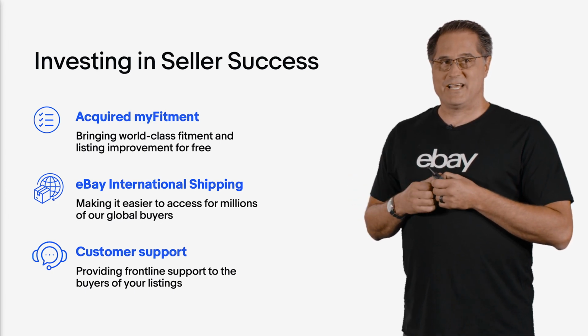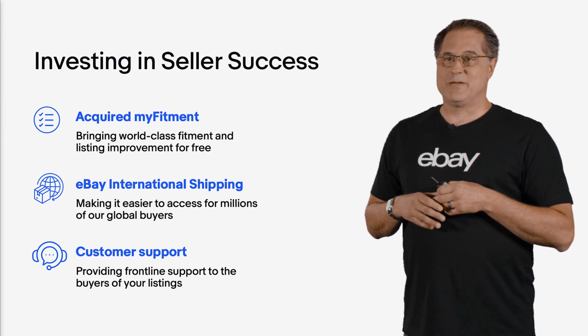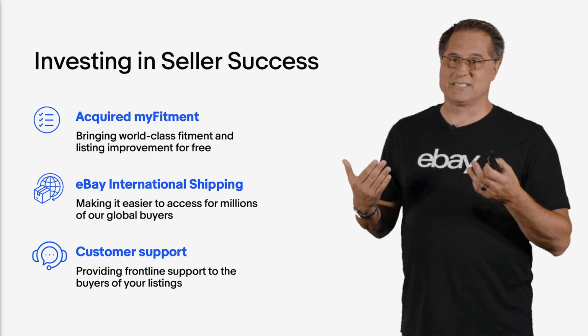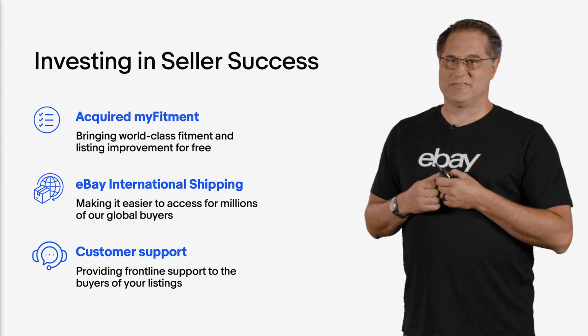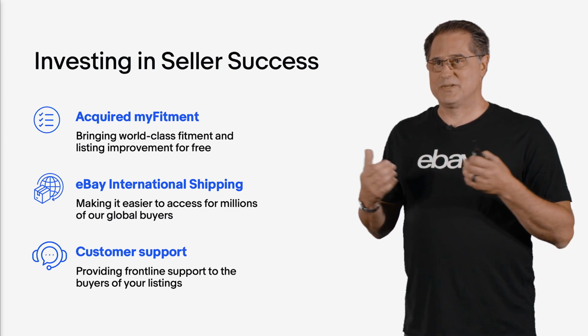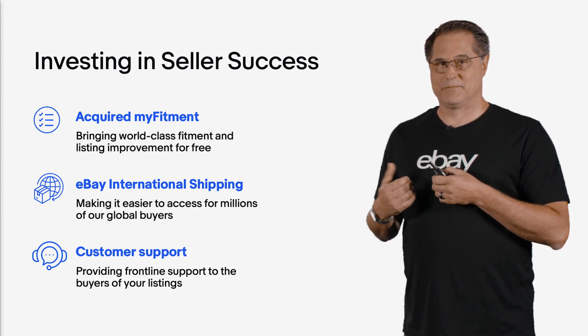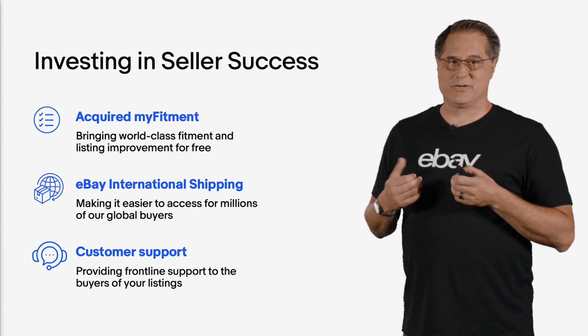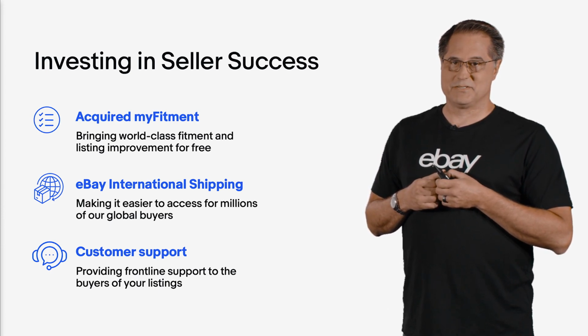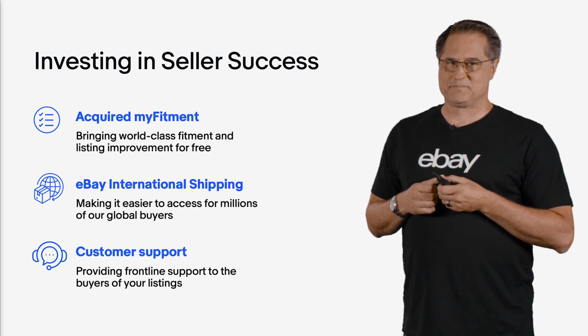We've also invested to help you sell globally with eBay International Shipping. With eBay International Shipping, you can easily access millions and millions of international buyers. But you access them the same way you sell to domestic buyers, where eBay handles most of the international complexity. We're also continuing to evolve the customer support experience. And we do this really just to ensure happy, loyal buyers.